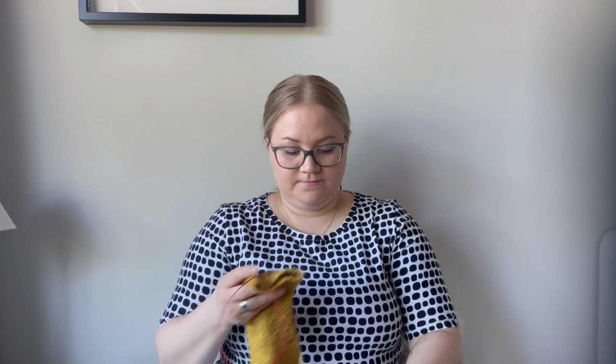But I'm not taking any pressure. Who needs woolly socks in the middle of the summer? Even here in Finland, you probably won't need them. So yeah, I'm planning on working on these when I have the time.